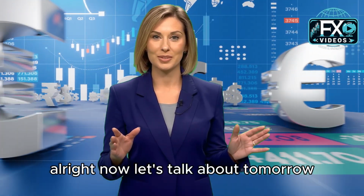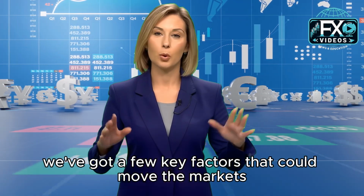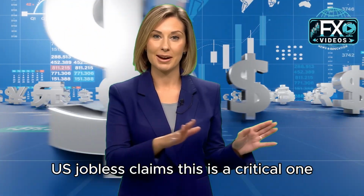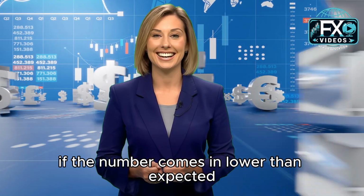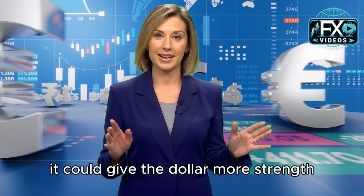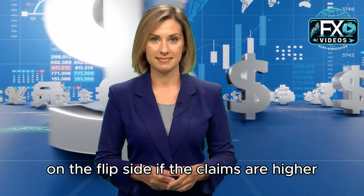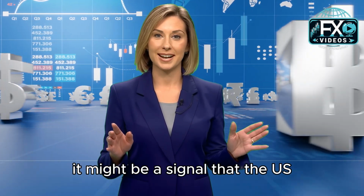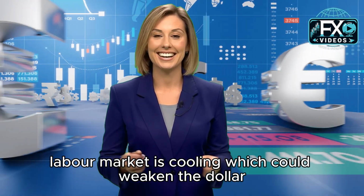Alright, now let's talk about tomorrow. We've got a few key factors that could move the markets. US jobless claims, this is a critical one. If the number comes in lower than expected, it could give the dollar more strength, especially against the euro and pound. On the flip side, if the claims are higher, it might be a signal that the US labor market is cooling, which could weaken the dollar.